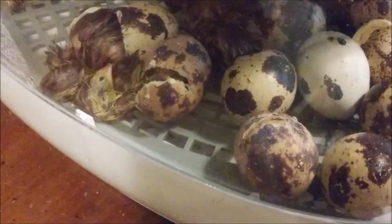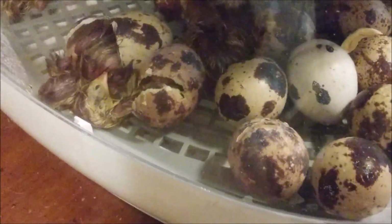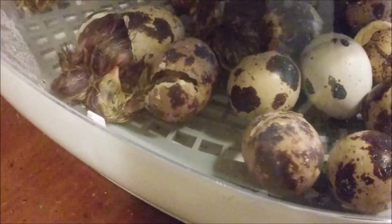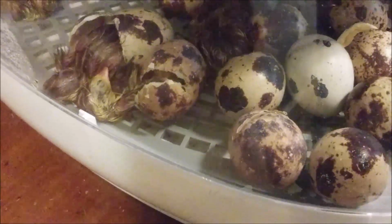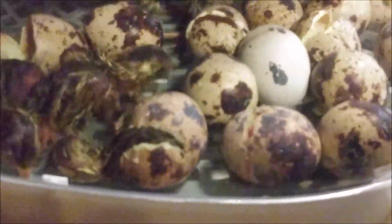However, this egg here more on the right in front is hatching from the wrong end. He's got it all the way pipped or zipped around like he should, but his position clearly is not right for a fast hatch. So it's kind of like a breech baby, I guess.